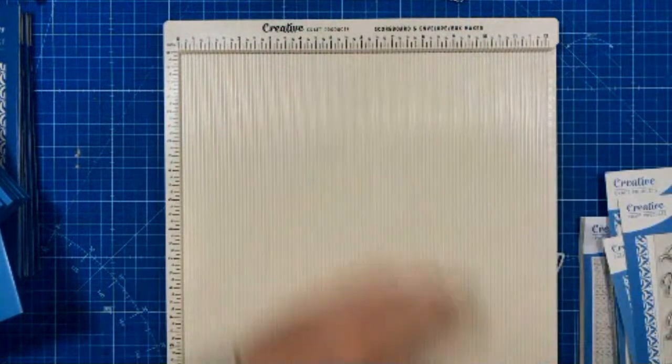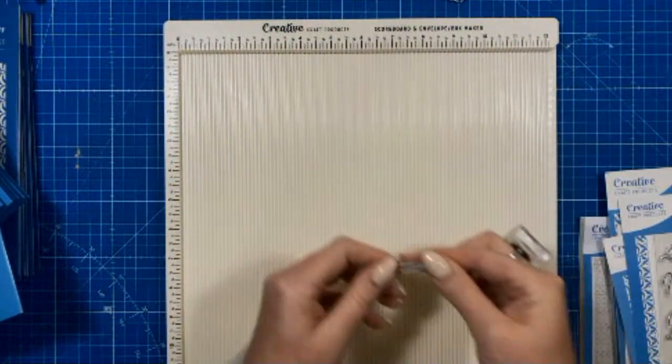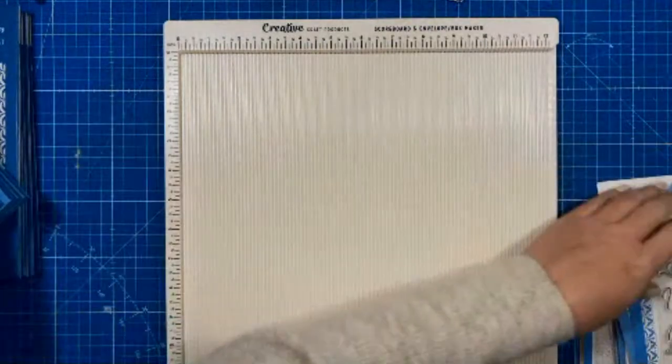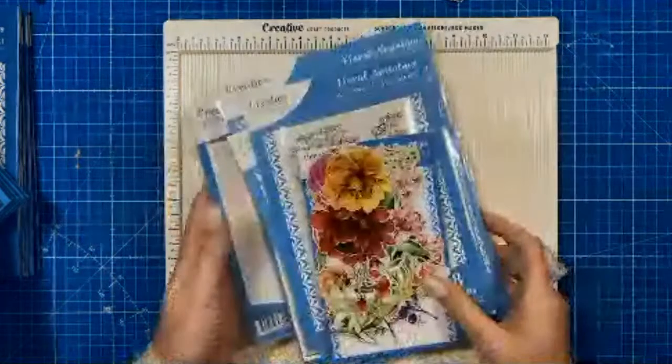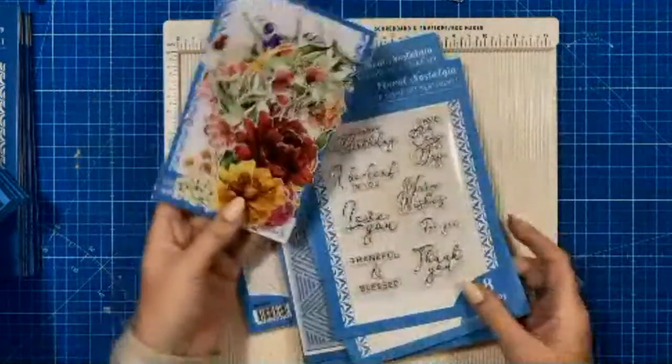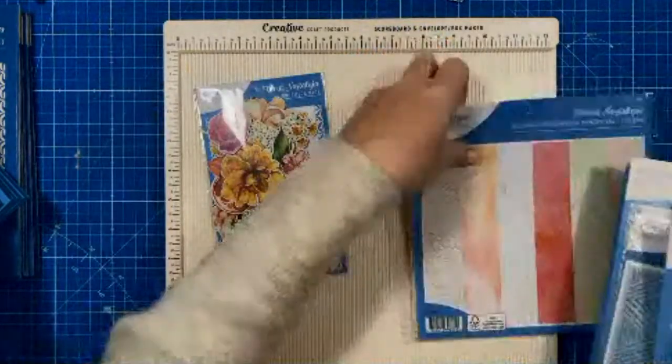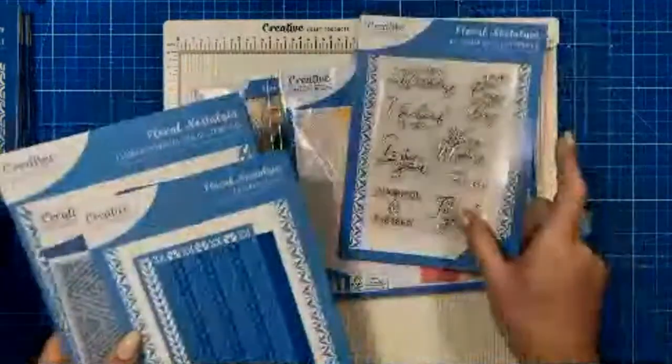There we go. Right, let's make a card. Oh, that's come out, the impossible card. I recognize that piece, I better keep that. Okay, so for this one, I thought I would pull out the lovely floral nostalgia collection. I'm going to use the ephemera. Now, I looked online before I went live, and there is some of this still available. But I'm going to use the ephemera pack, the paper pack, and the sentiment.